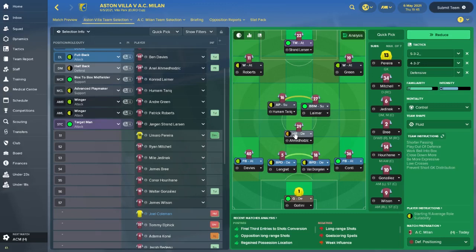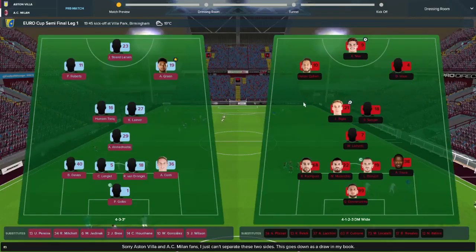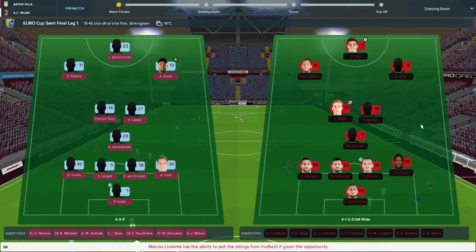I'm playing him instead of Jedinak, a little bit more pace, but we have Jedinak on the bench if we need him. Lema and Humam in midfield. Roberts and Green providing the width for, as aforementioned, Strands Larsen. So let's hope this is good enough to get a result. So there we go. You can see their formation. Another reason why I went with this is that was the formation the scouts said they were going to play. So we're going to try and match them up.